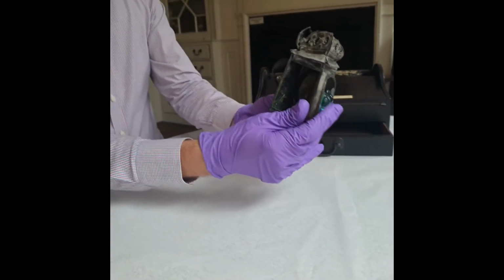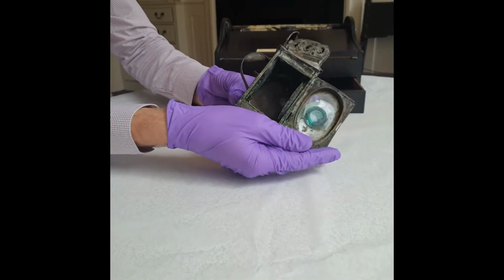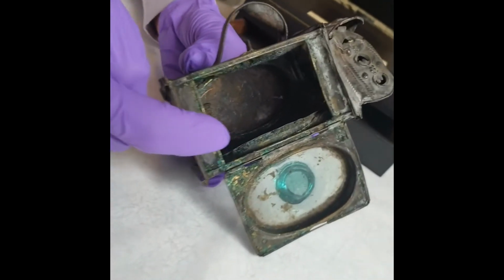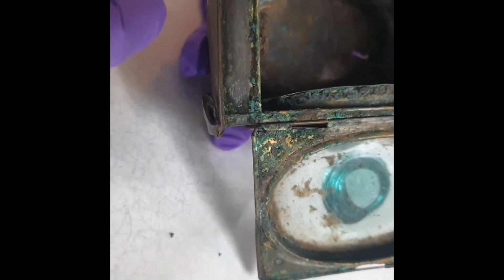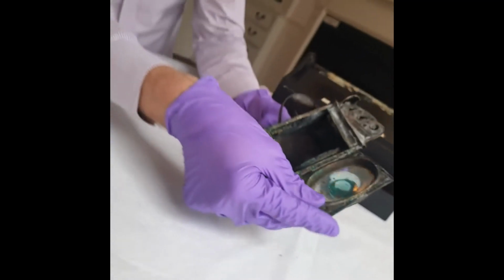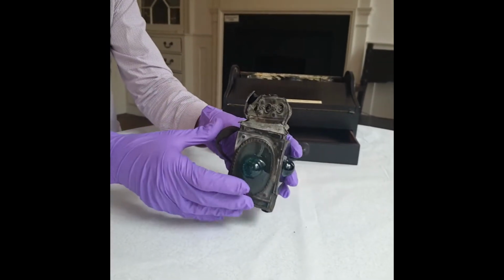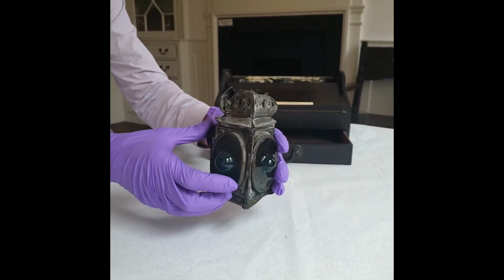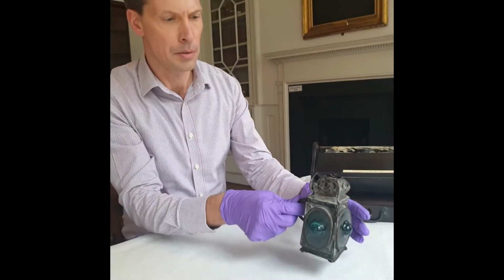Interestingly, when we look inside, I'm not sure whether we'll be able to see it. Yes, probably just about. We can see here there are remains of what looks either like brass color or possibly even gilding, and that's sort of throughout the interior. So I expect that this tin or possibly copper structure would have been either gilded or possibly brassed once. So it would have been a lot more decorative than it is now.